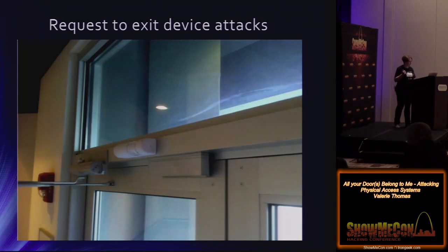All right, we are starting to run a little short on time, so I'm going to pick it up just a little bit. So REX devices, I talked a little bit about request to exit. That's usually something like this, a little motion sensor on the inside. That's usually on the inside of doors that look like that.